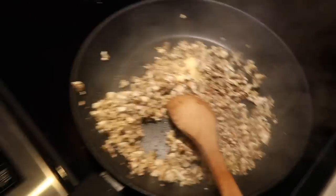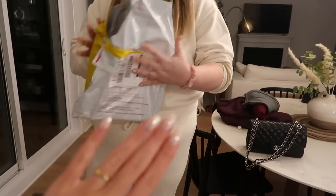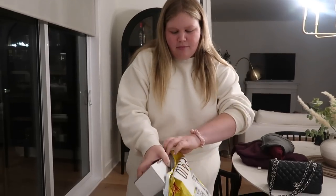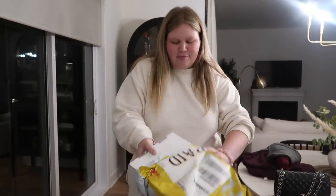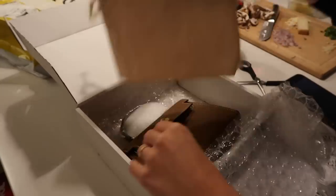While the mushrooms were cooking, we saw, wait, my address is on there. Oh, it's on this side? While the mushrooms were cooking, we saw that the Lily and Bean Hermes Kelly dupe arrived. Oh, it comes with a dust bag.